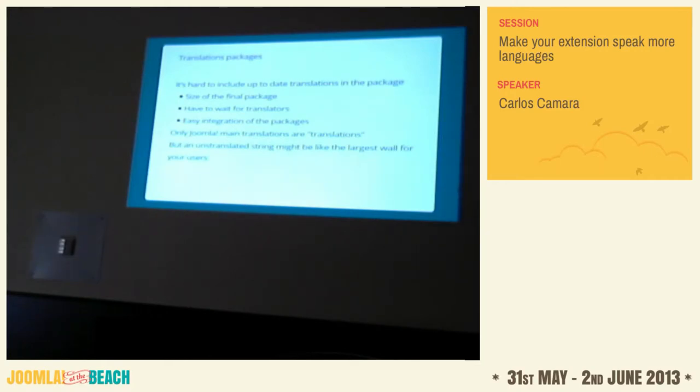It's really hard to get the translations in the package of your extension, because then you have to wait till the translations are done, or have a week till the new translations, and it's not a good option, I think. And also the size of your package will increase, so it's not that good. And in Joomla, the only things that are considered translations are the official translations of the Joomla core. So you may have translations, but they are installed as files in your system. So probably you cannot have a repository to get a new translation and that stuff.